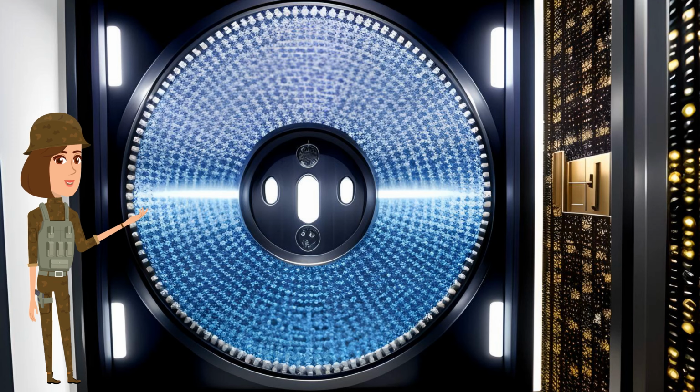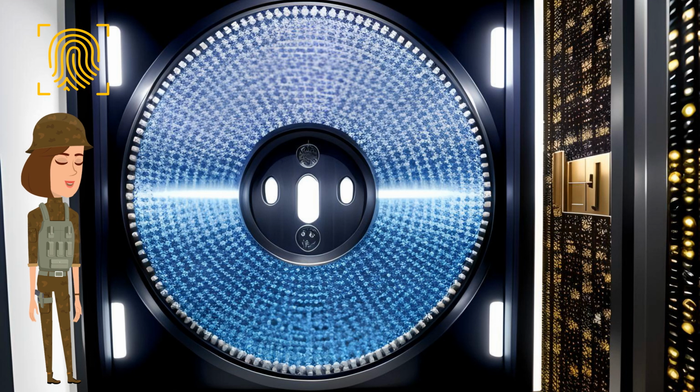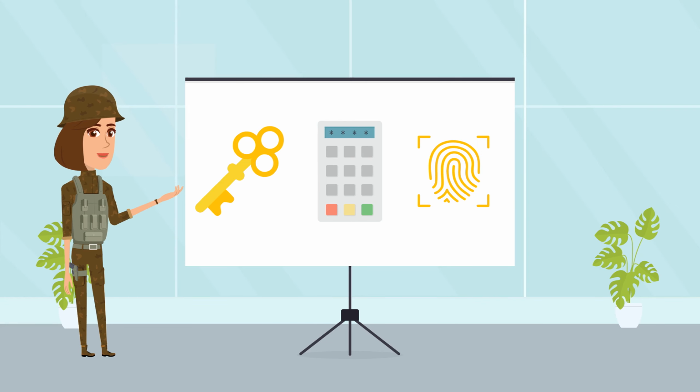Imagine a secure vault. The first door opens with a key, the second with a code, and the third with a fingerprint. That's MFA in a nutshell. It ensures that even if someone obtains one piece of your authentication puzzle, they can't access the vault without the other pieces.